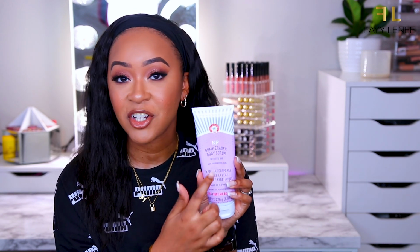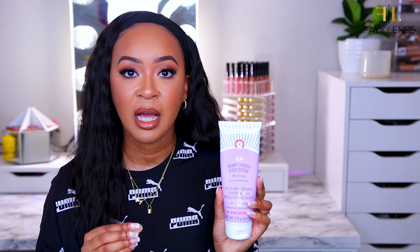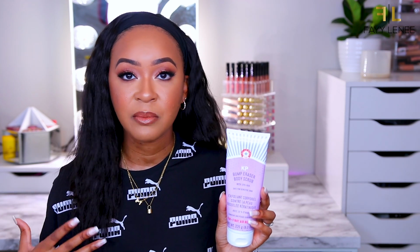But with this one in particular, I think because it has that AHA in it, it's going to do a really great job of smoothing out any bumps or any texture that you have on your skin. So definitely had to give those two a shout out.